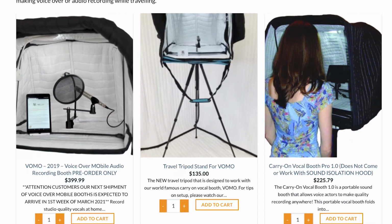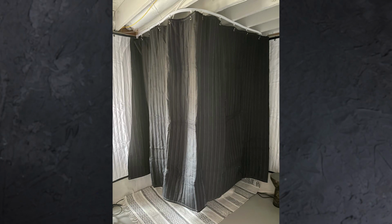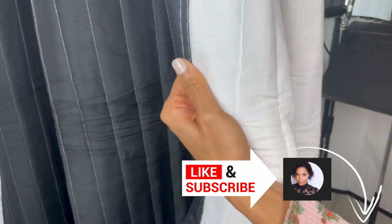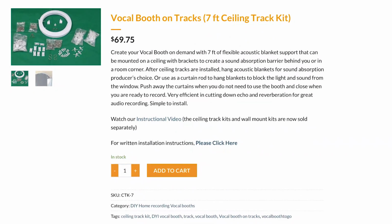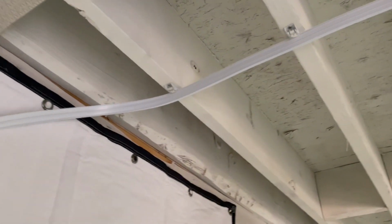So I did some more digging, and all I needed to do was to order 2 items to create this nifty little VO booth you see here. The items I purchased were 4 80x80 black and white sound blankets with 8 grommets on one side of each. The reason I chose these is because they are the highest density sound blankets I could find solely based on weight. Each blanket is roughly 10 pounds. I also got 14 feet worth of their vocal booth ceiling track that comes with all the hooks necessary to hang these up. They come in segments of 7 feet, so if you order 2, then it will come in one continuous line, creating 14 feet.